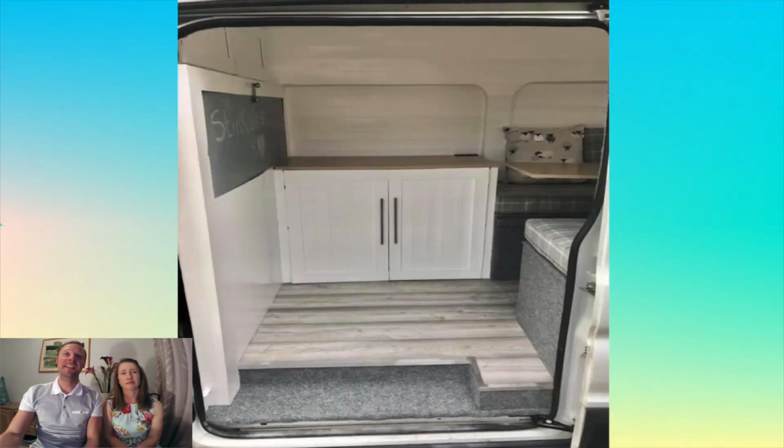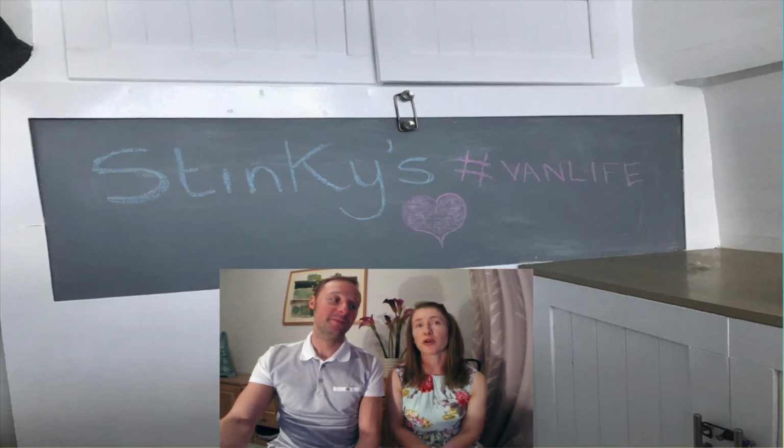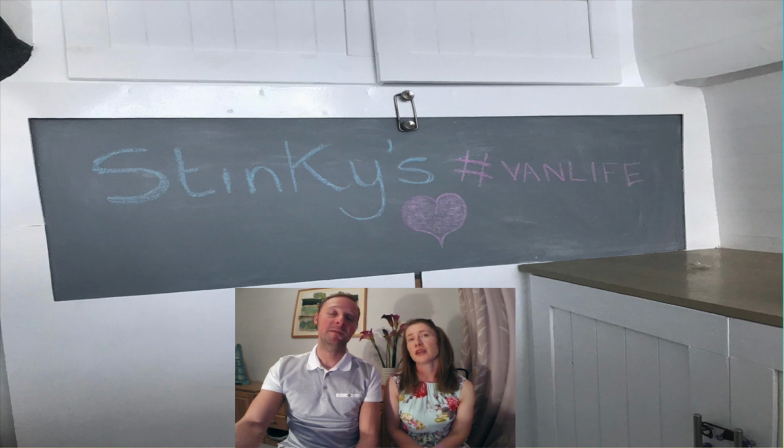So after all our hard work, as you can see, this is kind of the finished article. There's still some little bits to do, but the thing is, you buy a van, you can't just stay at home until it's completely finished. You've just got to start enjoying it. We've been away in the van for like 12 days at a time, and it's perfectly livable. If I had to live in the van, some changes would have to be made, but as a holiday van, we're more than pleased with it.